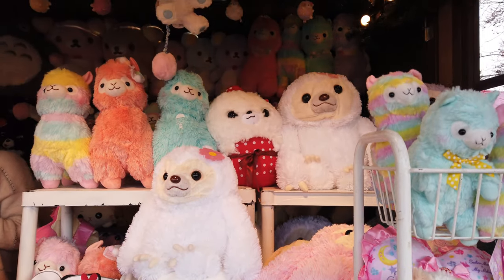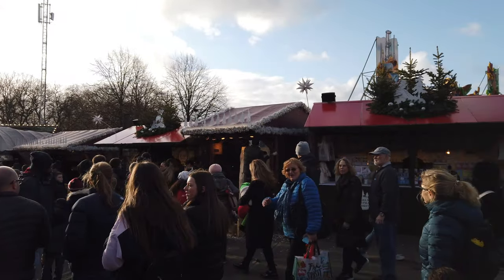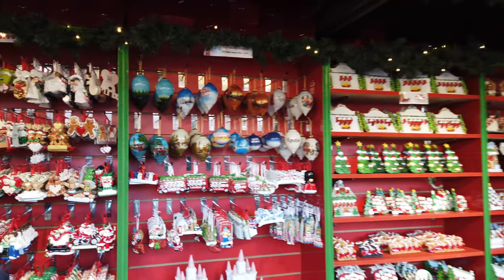£20. 6 items for £20. Oh look, look, she's trying to avoid the camera. She failed, because I'm in control of the camera. So look.